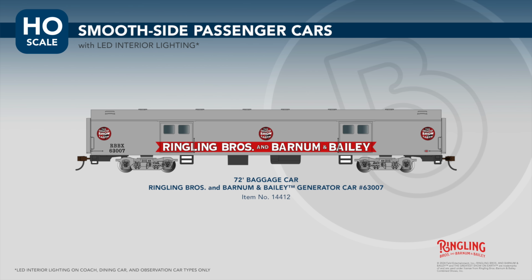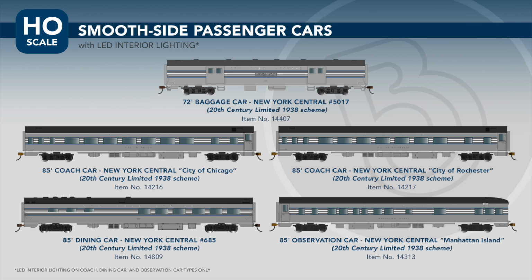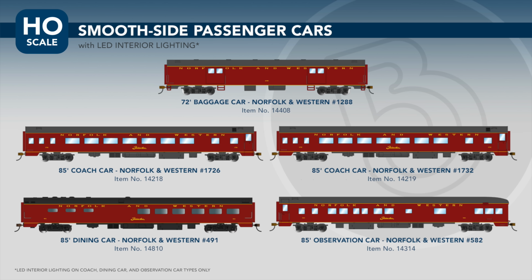In HO rolling stock, we're welcoming a baggage generator car to our line of smooth-side Ringling Brothers and Barnum & Bailey passenger equipment, based on generator car number 63007, which provided power and heating to the living quarters on the rest of the train. Also in our smooth-side range, we're introducing a full consist of separate cars painted in the 1938 New York Central 20th Century Limited scheme, and a consist of cars in Norfolk & Western's Powhatan Arrow scheme. Both series of cars feature a baggage car, a dining car, and an observation car. Aside from the baggage car, each car arrives with a fully furnished, lighted interior.